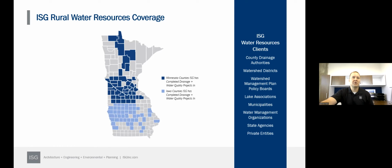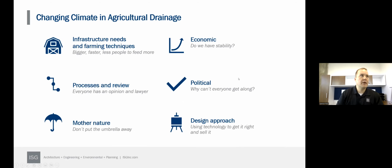Primarily the projects I'll be talking about today are going to be in our county drainage sector, where we're working with county drainage trustees or drainage authorities on drainage district projects. So I have to admit, I did borrow this slide from our business unit lead, Chuck Randall, but I think it does a really good job of giving a little bit of framework and background for the environment that we work in, some of the things that we have to consider when we're designing our projects.